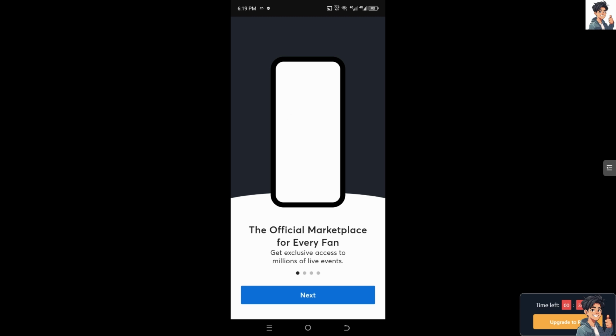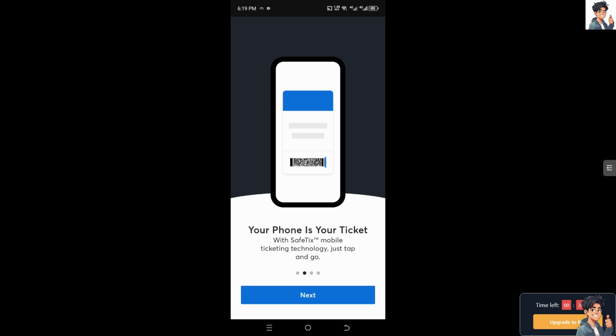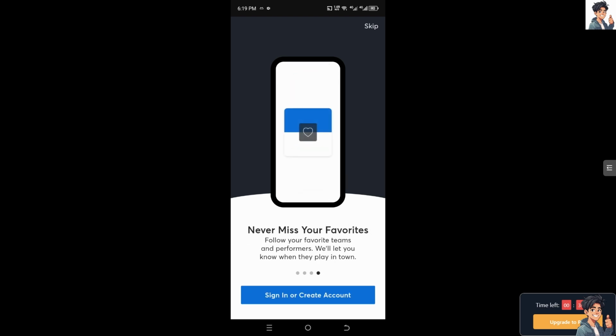In today's video, we are going to show you how to get pre-sale code for Ticketmaster. Let's begin. Now, the first thing that you need to do is to log in using your credentials. If this is your first time here on Ticketmaster, just follow the on-screen instructions and you're good to go.